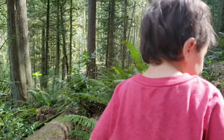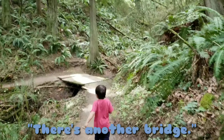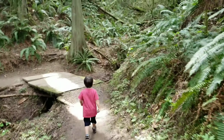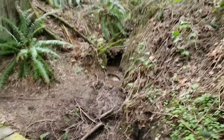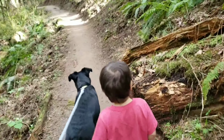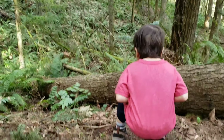Very good, Boo. All right, Charlie. We found those mushrooms. There's another one. Sure is. Careful on this one, okay? Not a whole lot of water. It looks like mostly mud. Which Miso would be very happy to play in, but not today, dog. These are cute. We found these.